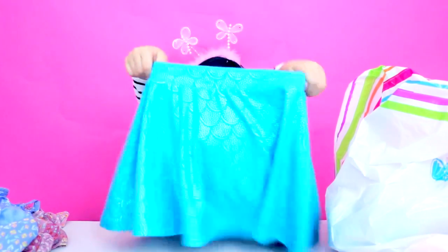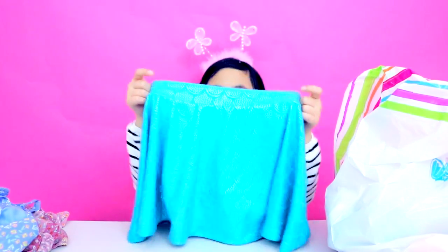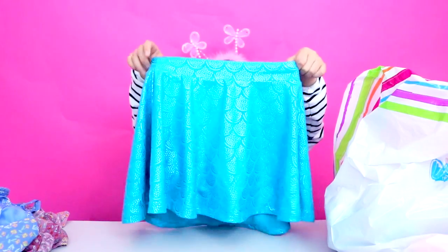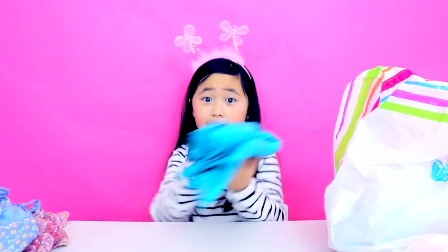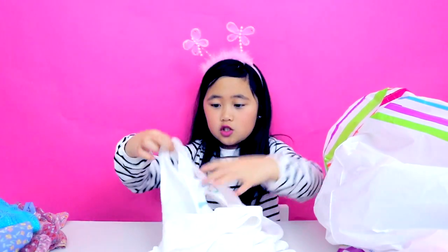Ooh, I'm obsessed with this one too. It is a mermaid skirt. And guys, this would match with an Ariel costume. It has a little mermaid fin and a mermaid scale design all the way around, and it's very pretty. It's shiny looking. There are shorts underneath, so if you jump too high and it shows, you're okay because of the shorts. And there's a matching top for it. There you go. This is the matching top.